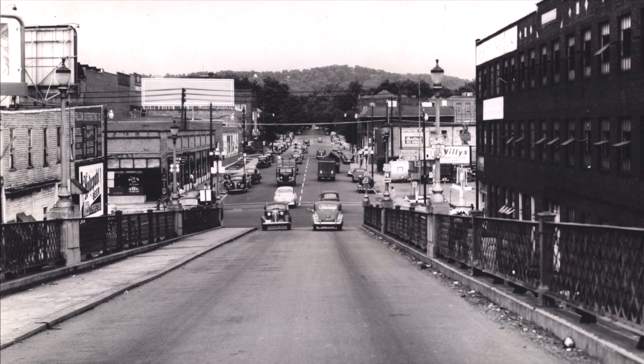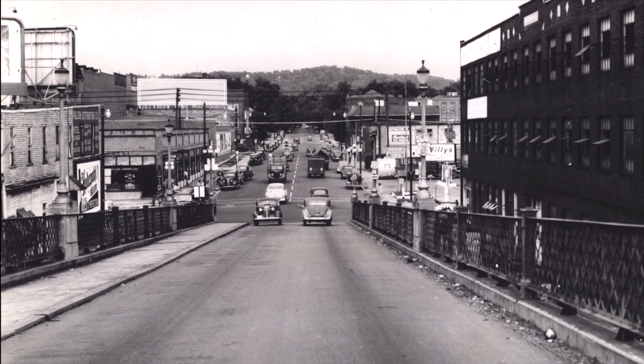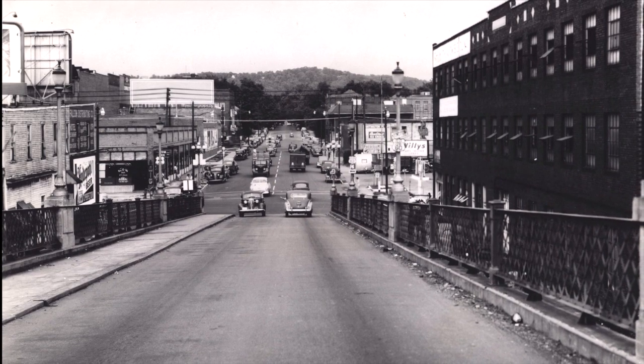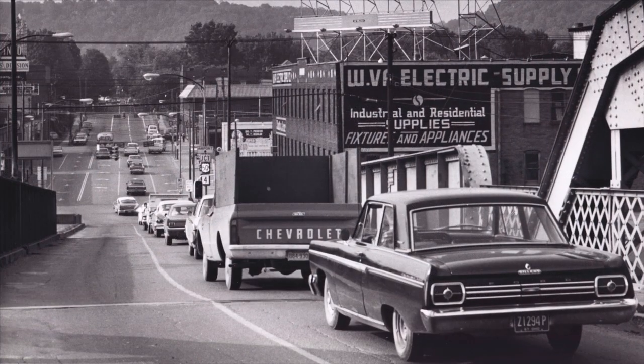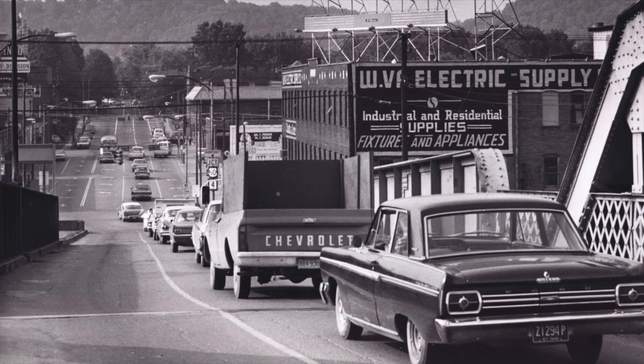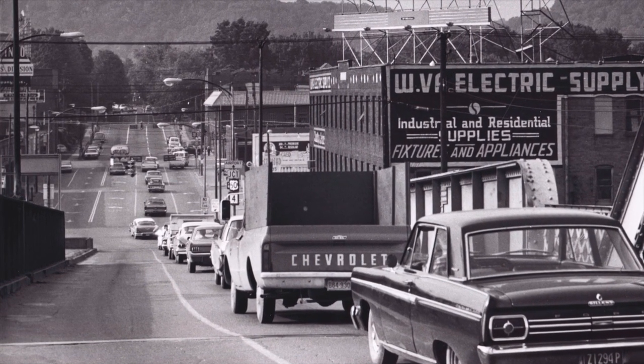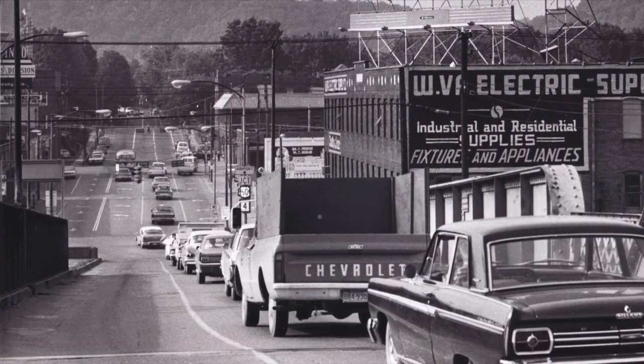The bridge was privately owned until 1940, when it was sold to Cabell County for $2 million. Eventually the county became unable to financially maintain and make repairs to the bridge. In 1952, the state acquired ownership of the bridge.